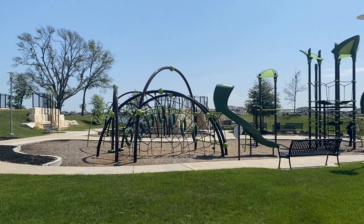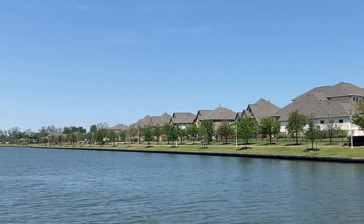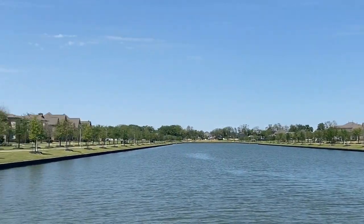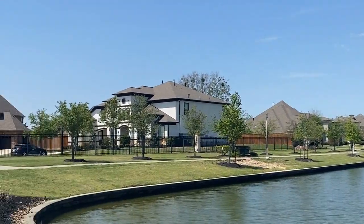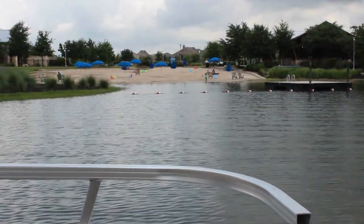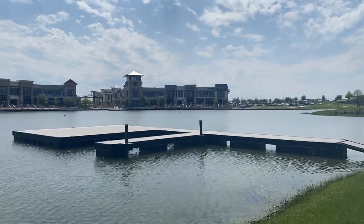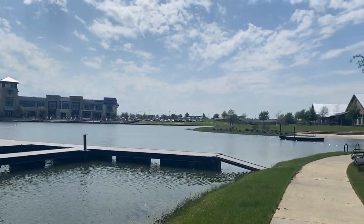So besides the lake and all the amenities that come with the lake, Towne Lake also has a lake house. They have a water park style pool. They have splash pads, playgrounds, a gym, fitness center, and of course, they have so much to offer besides the lake. And even if you don't own a boat, what is very unique about Towne Lake is that they have a water taxi that you can use to get to the island, to get to the boardwalk, and to get to all the amenities within the neighborhood.